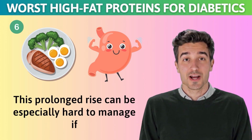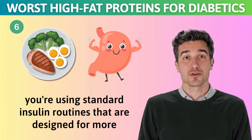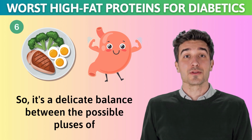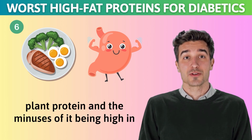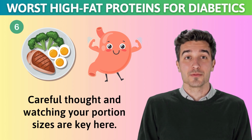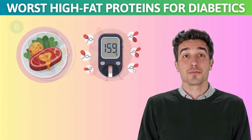This prolonged rise can be especially hard to manage if you're using standard insulin routines that are designed for more typical carbohydrate-heavy meals. So, it's a delicate balance between the possible pluses of plant protein and the minuses of it being high in fat. Careful thought and watching your portion sizes are key here.